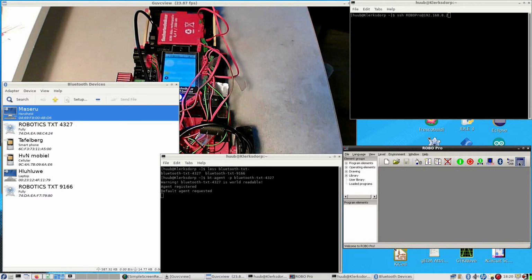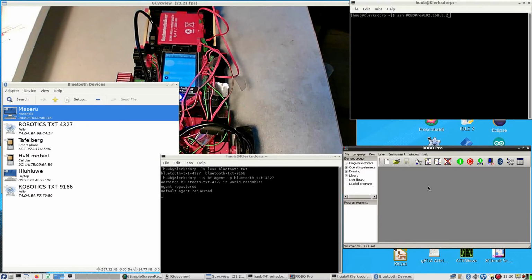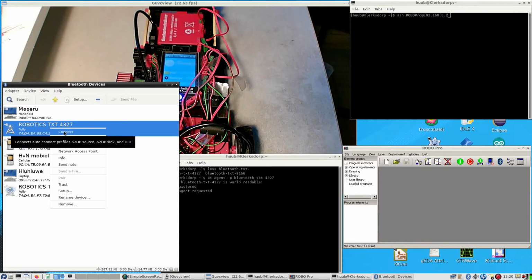That is, no. Okay, it cannot connect. Can it through Bluetooth? So what can I do here? Well, it is paired.